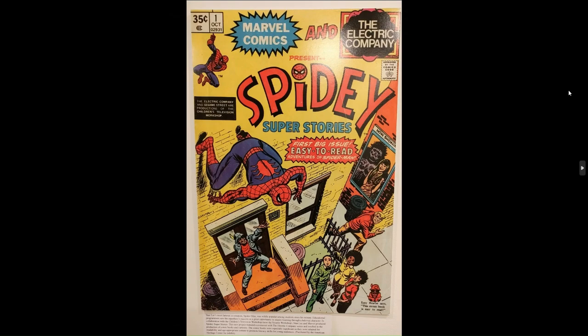And there's the Spidey Super Stories. As a young agent, I was very excited that Spider-Man was going to be on the Electric Company because I was already watching it. Look, it's Jennifer of the Jungle. I don't remember the ape's name. And Easy Reader, and at least there he is right there. Bill Cosby is not on the cover, and that's probably a good thing. I had several of these, but they were not aimed at me. I was a little older by then.